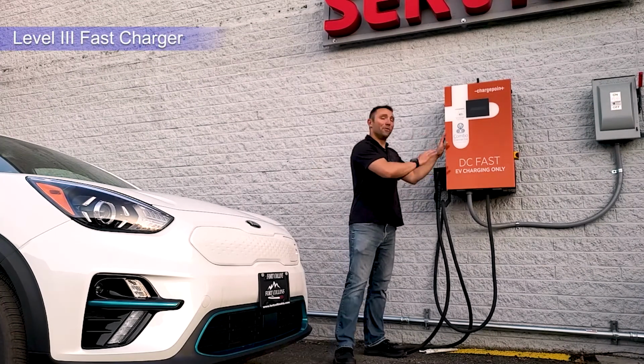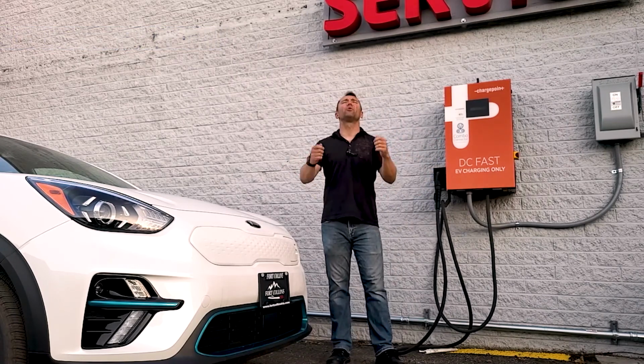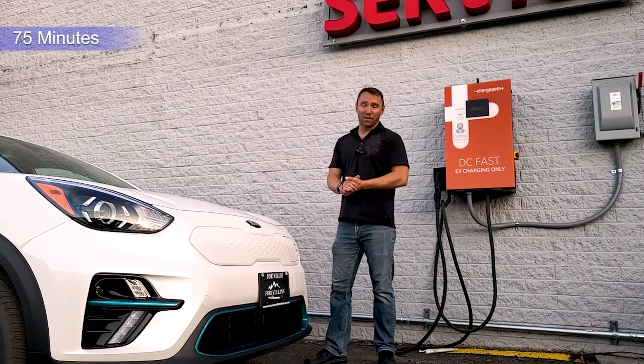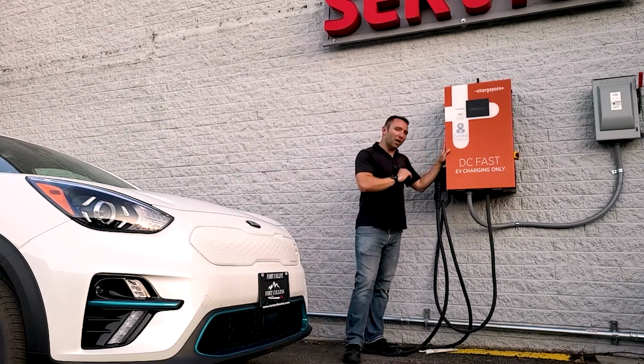And lastly, the mythical Level 3 charger. Level 3 or fast chargers are great because they produce up to 600 volts and can charge your Niro to 80% in only 75 minutes. But with every superpower, there is a downside. For one, they're not usually free.